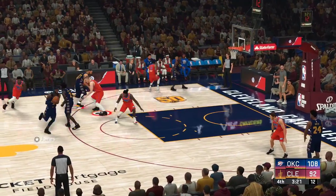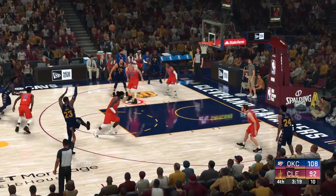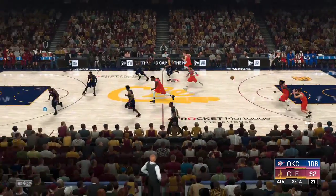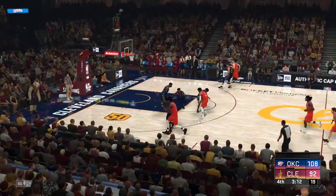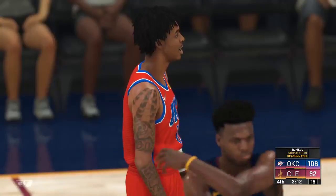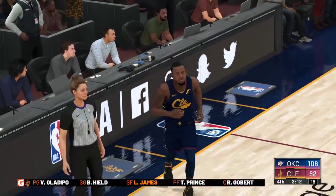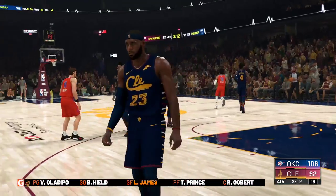Prince outside. The dish to LeBron. Will it go? Rebound by Harrell. Harrell's got rebound number 9 now. What an effort here tonight. And Buddy Hield is going to pick up the foul. That will be foul number 5 on him. Andre Iguodala is checked in for LeBron.